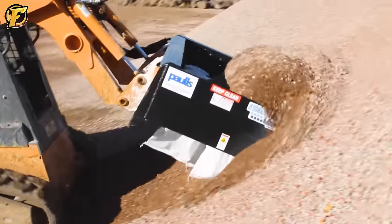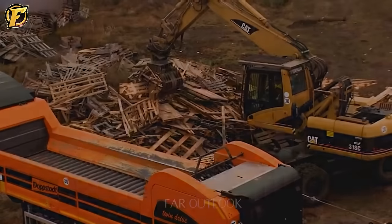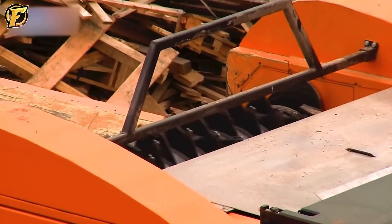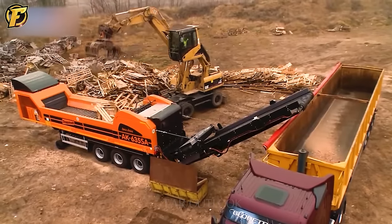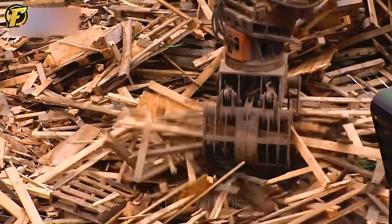Next, take a look at the incredible high-speed shredding machine. Doppstadt AK635SA is a line of material processing and recycling machines. It is manufactured by Doppstadt, a company specializing in machinery and equipment for the waste treatment, recycling, and mining industry.